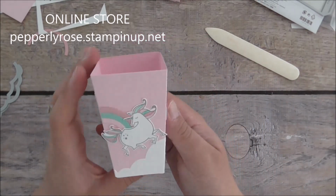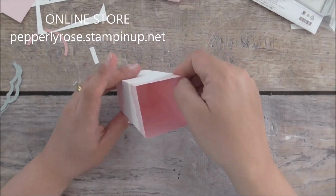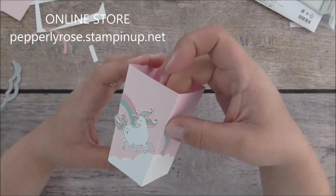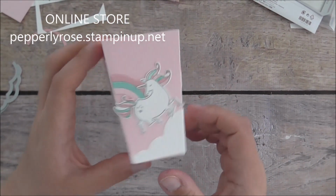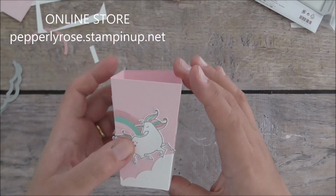So yeah, I hope you like this cute little popcorn box. You can use this to put, as I said, any little gifts or just as a party favour, and I absolutely love it. It is adorable. So thank you all so much for watching.